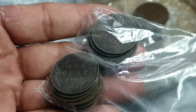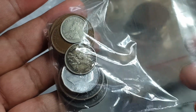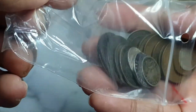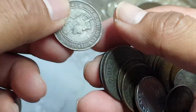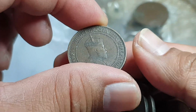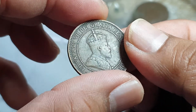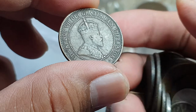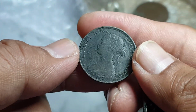So now this one. Oh yep, we see silver coins here. This is from Canada, I believe. So this is another auction, and it starts from 99 cents. So they probably just want to pass their collections on to some people. So 1 cent Canada 1909, and we can see King Edward VII. And oops, this one is Queen Victoria.